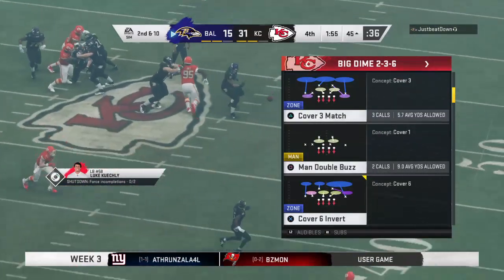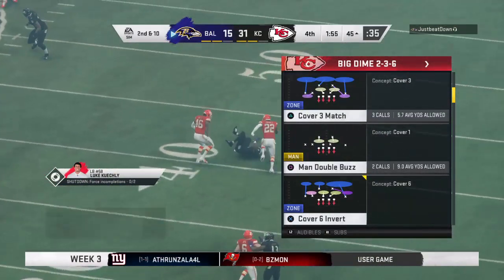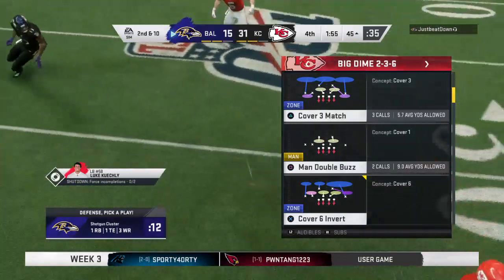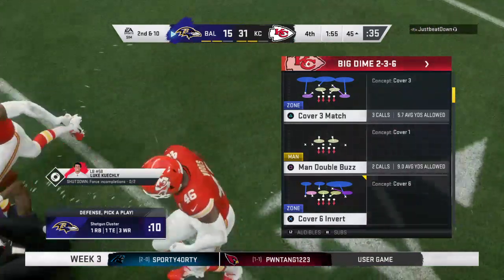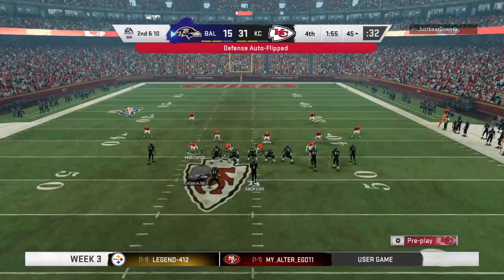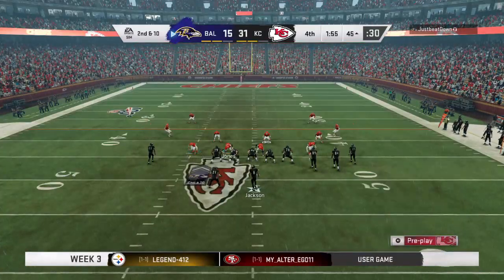It's 2nd down. They went with a dime look on defense. 2 extra defensive backs on the field and covered up essentially every blade of grass. That allowed them to disrupt the play. So they'll come up after the incompletion for 2nd down.